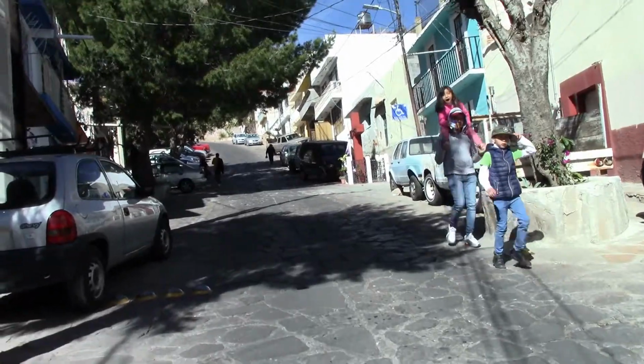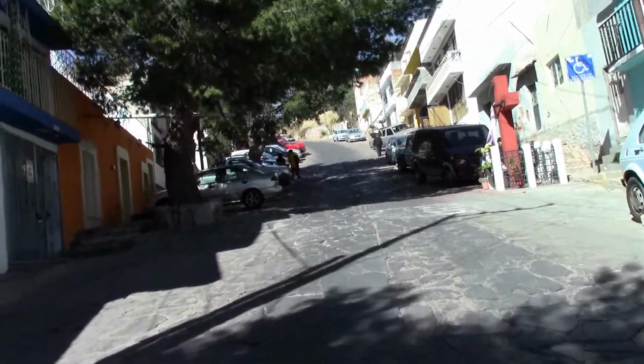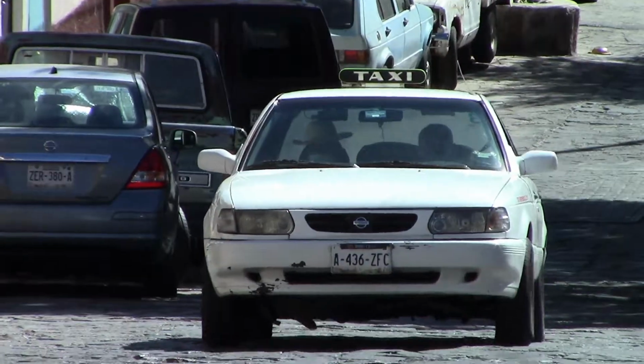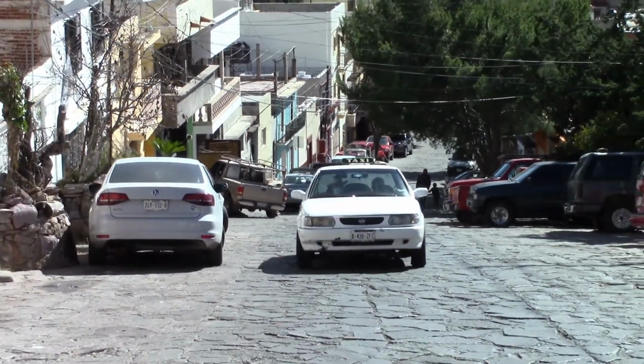Yeah, I'm really sucking wind. Fortunately, it is only a gain of 240 meters in elevation. Maybe I should have taken a taxi up this hill. It's taken me a couple minutes to catch my breath.